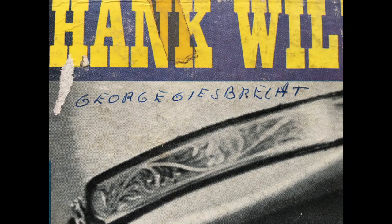I sometimes see on the records old signatures, and I wonder, what is the story? Who was this person? Why was the family not interested in preserving this history? Their family's history in this record. Hey, it's not for everybody. And that's why they end up in thrift shops and then eventually in my collection.